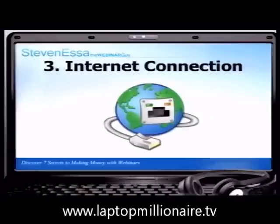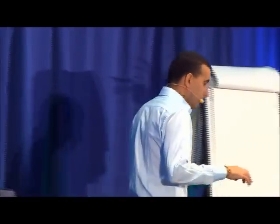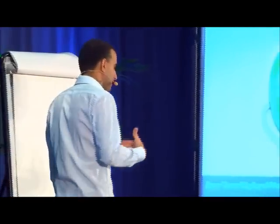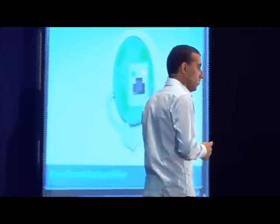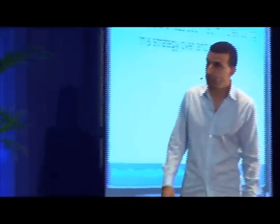So step 2 is get a computer. Step 3, internet connection. Okay, it's all you need. Now, internet connection, you can't have the dial-up connection. You can't have that old one that went through the telephone wire with the copper, okay? That's not going to be good enough for webinars, all right? You can actually have that, but it will be better if you have like an ADSL connection or a cable internet connection. So you need a decent internet connection, okay?